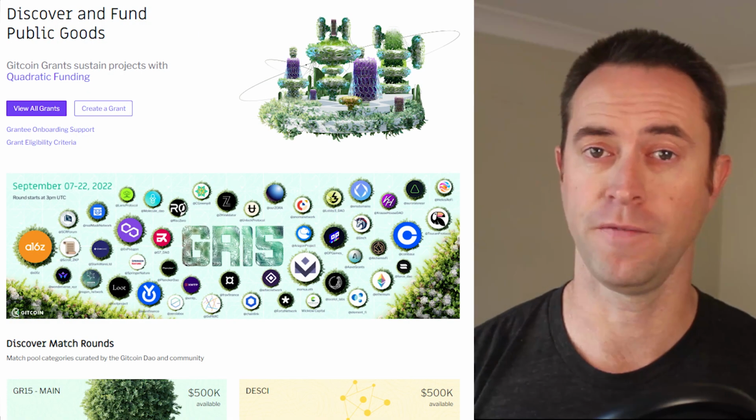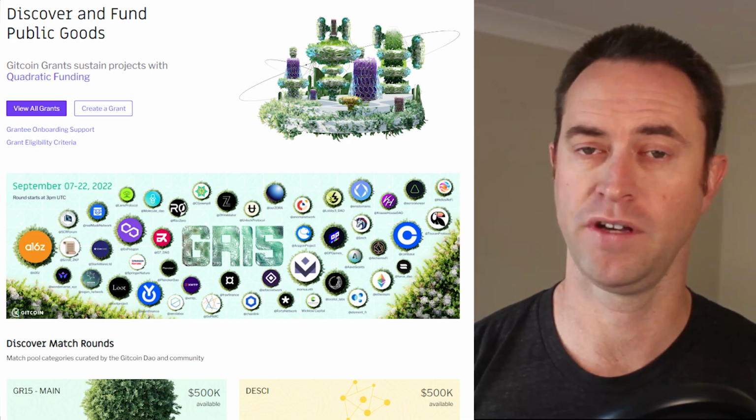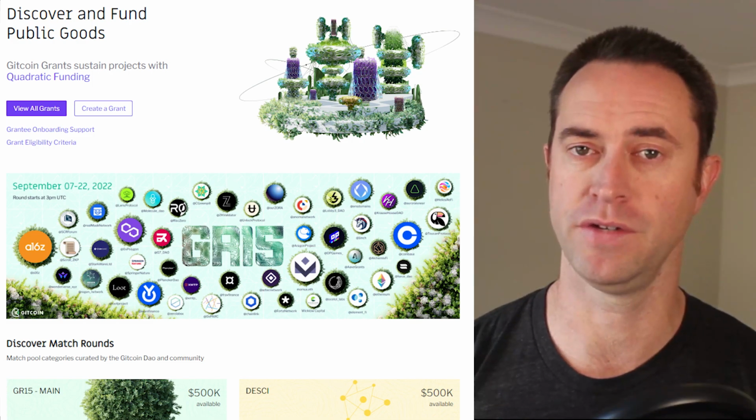Probably the best alpha that I've found in the entire crypto space is the returns that you can generate being a good actor in the space and supporting public goods via Gitcoin Grants. It's a really good way of giving back to the ecosystem and helping new products spin up. But from a purely selfish point of view, it's also one of the best ways of exploding the value of your portfolio with very little risk.